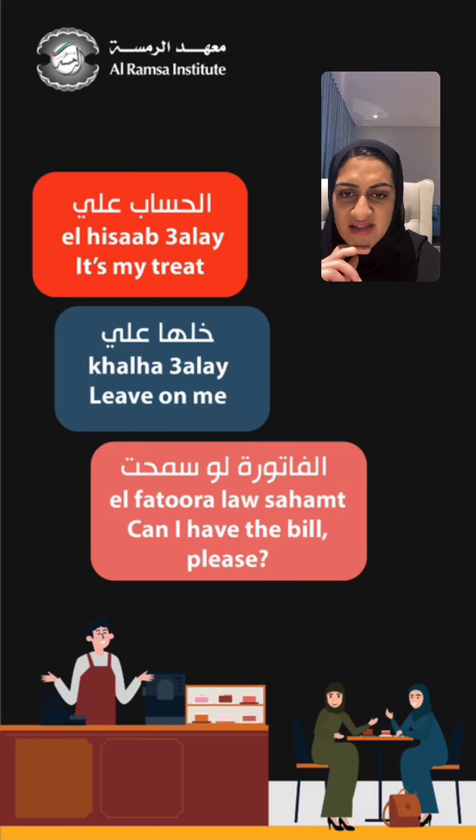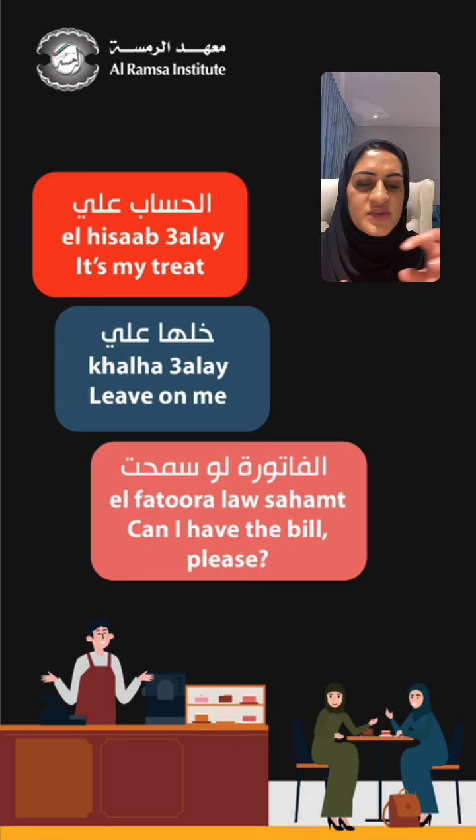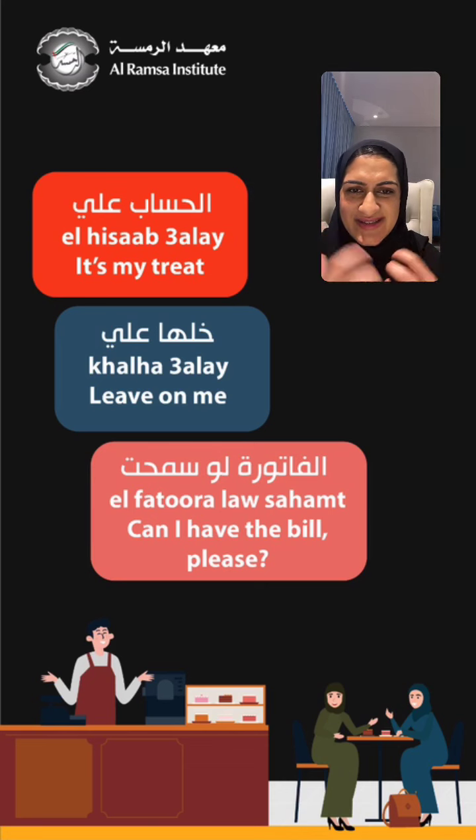Lahm, it's meat. Lahm. So what's beef and what's lamb? All is lahm. Beef, we say where it comes from. This is usually from a cow, so we say lahm بقر. If it comes from a goat, we say lahm غنم or lahm خروف. But if you ask most of the people who are not parents or don't know how to cook, they would say lahm.